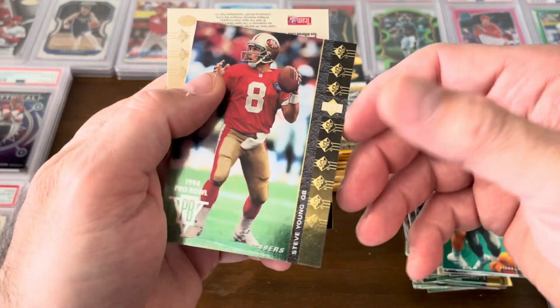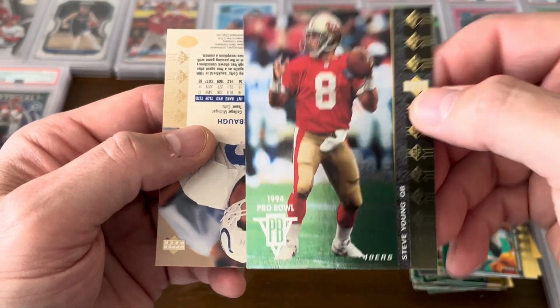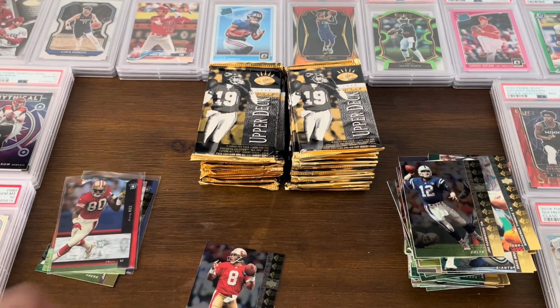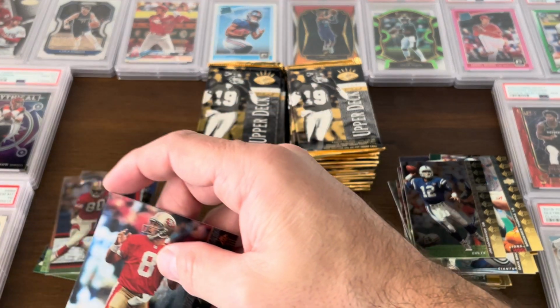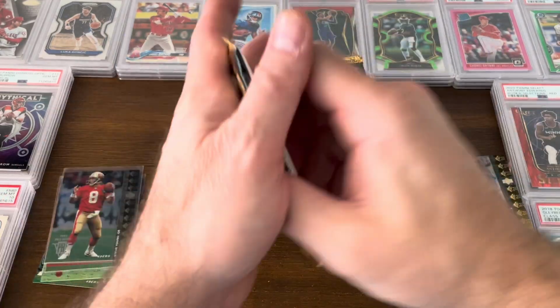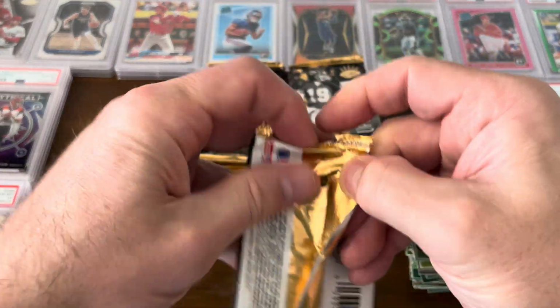That's cool. There you go. Steve Young will take. And there's Jim Harbaugh. What Steve Young. Boy, I'll tell you. Steve Young, when he finally got to take over for Montana, I mean, talk about having a guy waiting in the wings where you don't really lose much.